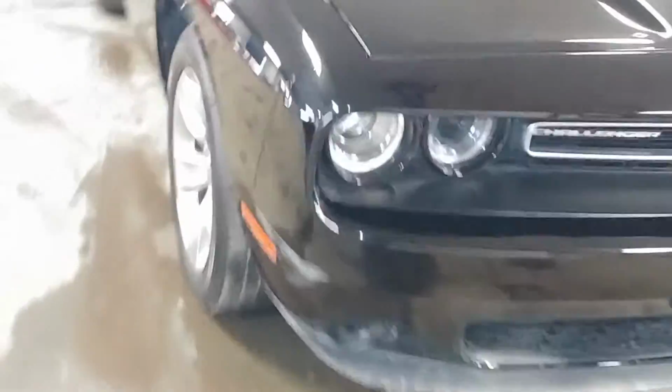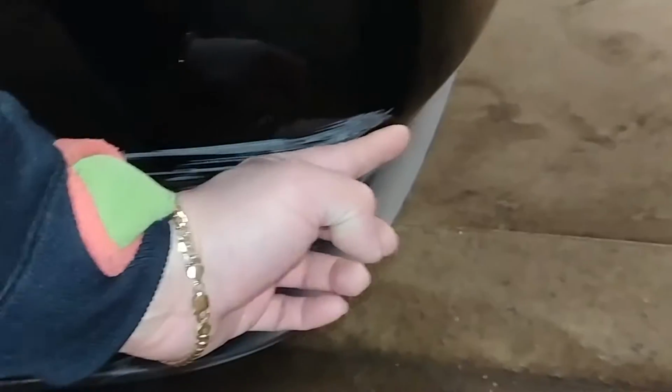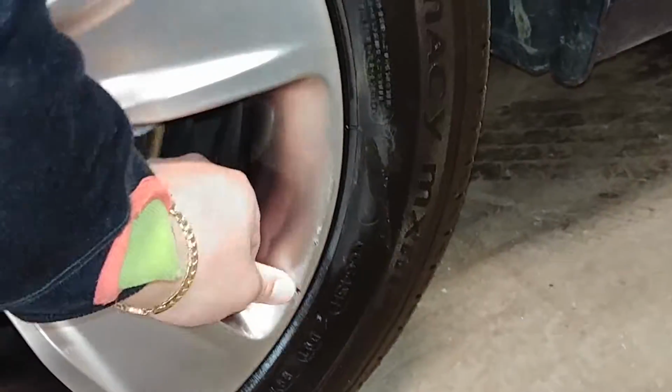Let's go real quick. Your front bumper looks pretty good. Does have a heavy scratch here. Looks to be about 8 to 9 inches right there, as you can see. Hood looks good. Front fender looks good. Here's your front driver's rim. Very nice. I don't see curbing, just minimal, about 3 inches there.